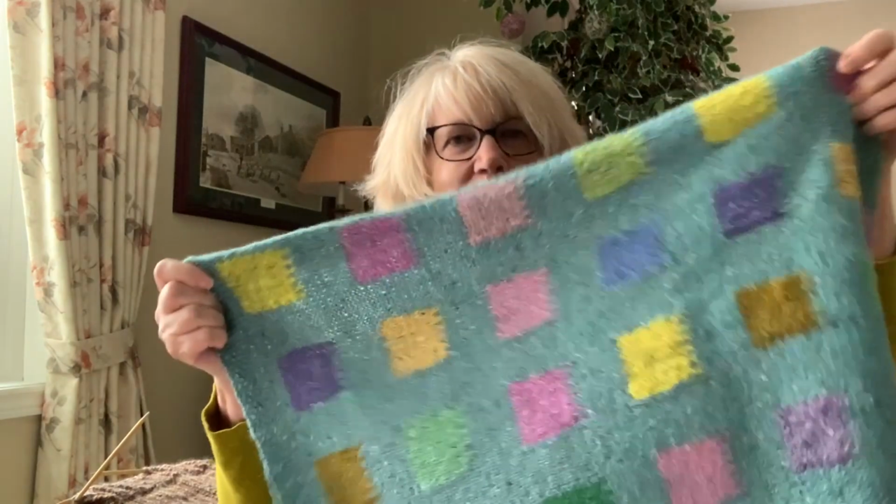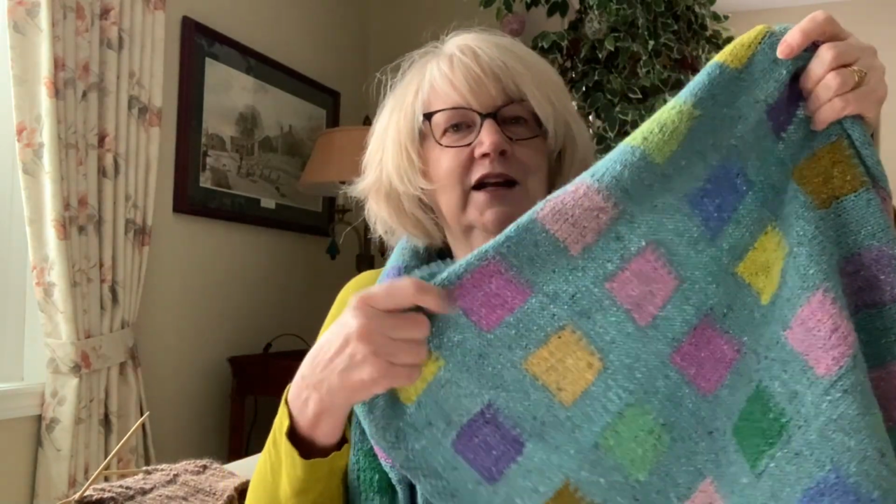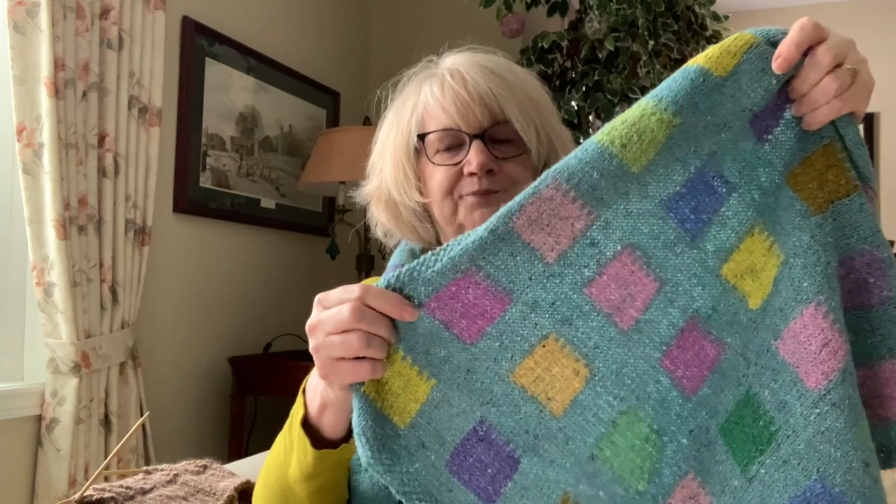How can you cheat? I can hear you saying it. How can you cheat at Intarsia? Well, because of the makeup of this design, the fact that it's one solid color background, and there's little drops of color on the background, and there's no outlining color, there's just one color.